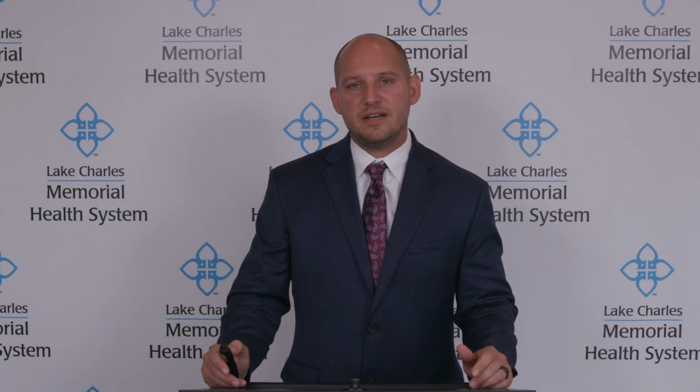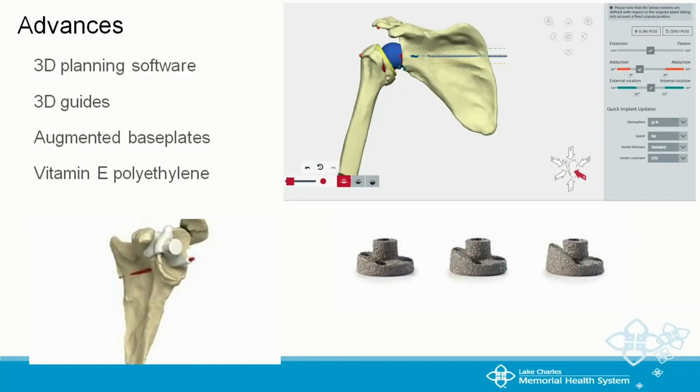So here in Lake Charles, I'm doing all these. I've got the 3D planning software. We've got 3D guides. We've got augmented base plates, and we're putting in vitamin E polyethylenes. And on the bottom left, you can see a little image of what that 3D guide looks like.